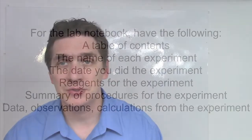Now, the lab notebook is going to be 20% of your lab grade. Another 20% is going to be a lab practical. This is done virtually via WebAssign. Again, as we get closer, you'll get an announcement about that. The remaining 10% are going to be oral reports.